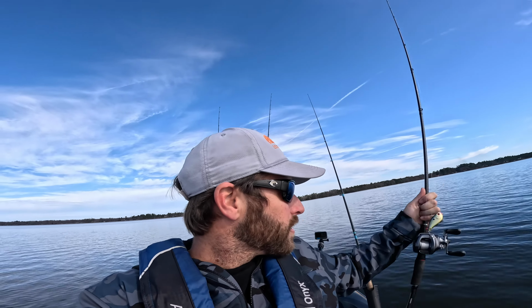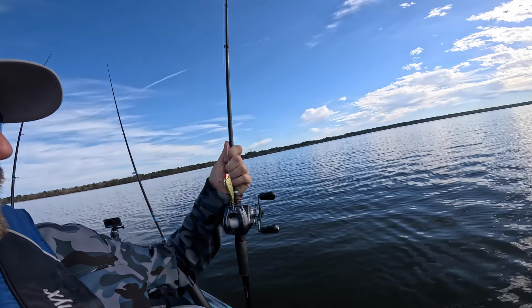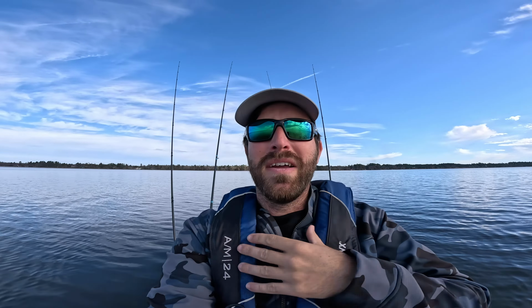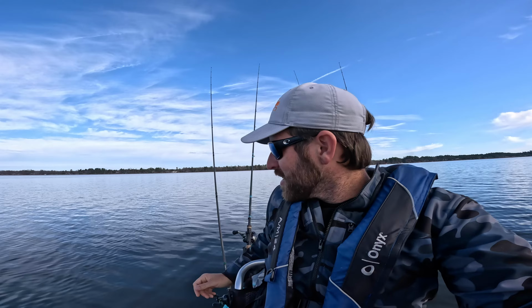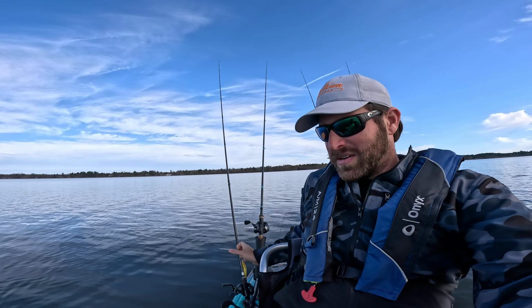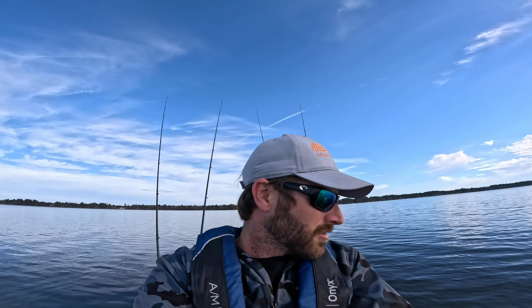And anytime I get out here in Lake Waccamaw, I like gold. This water's normally on the tannic side of things. Sorry guys, on the tannic side of things. So I like my golds. It's a little bit dirty, a little bit tannic, kind of that dark water. So I like throwing those colors out here. Tends to do pretty well.